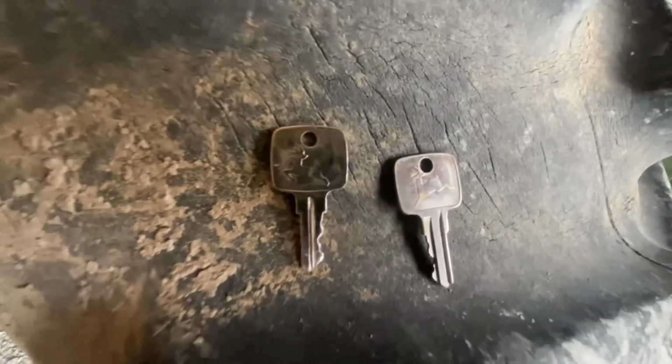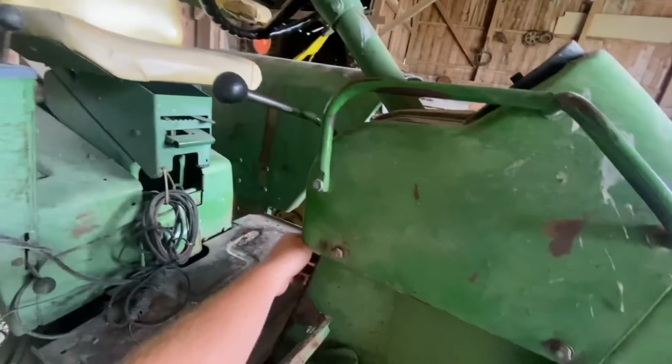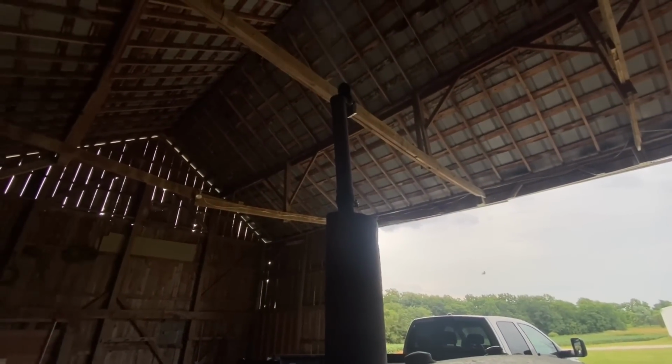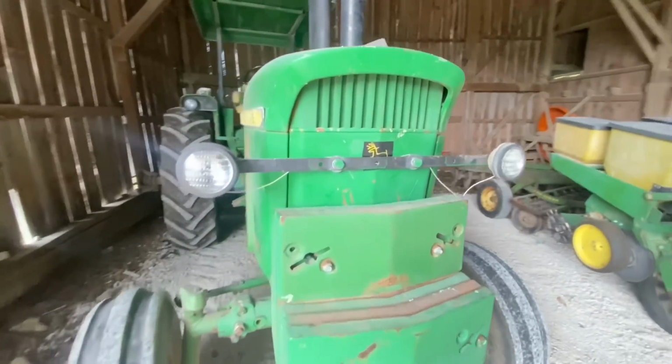Here's the difference in quality between old parts here on the right and new ones on the left. All right, is it gonna catch on fire? No.